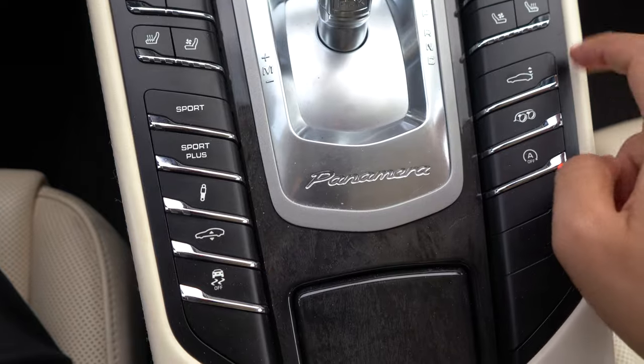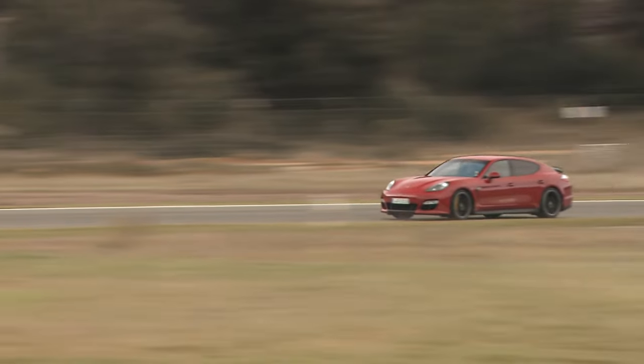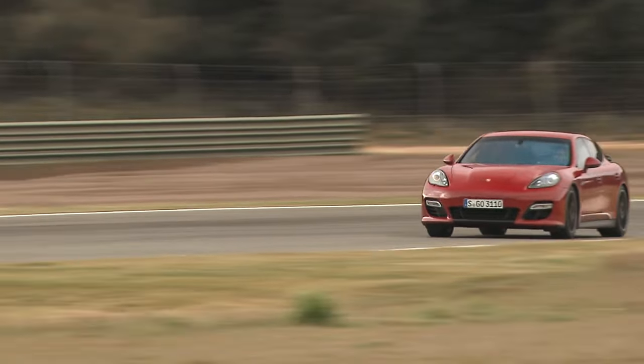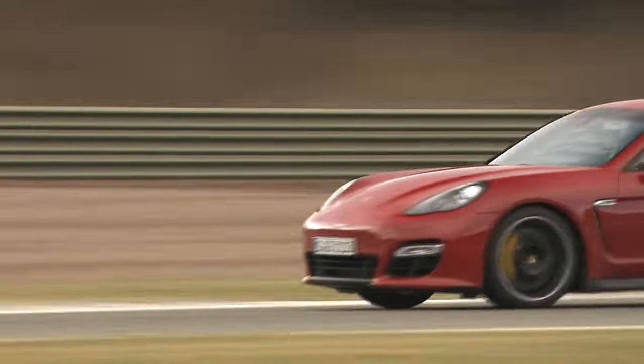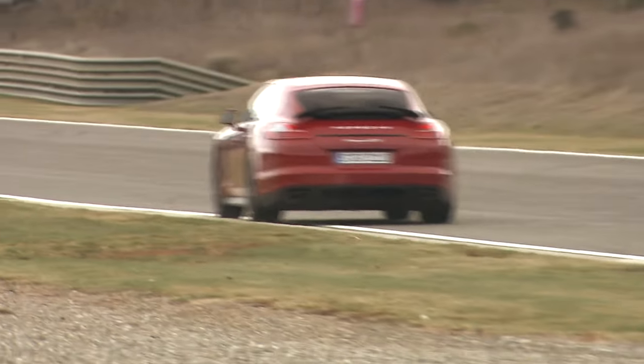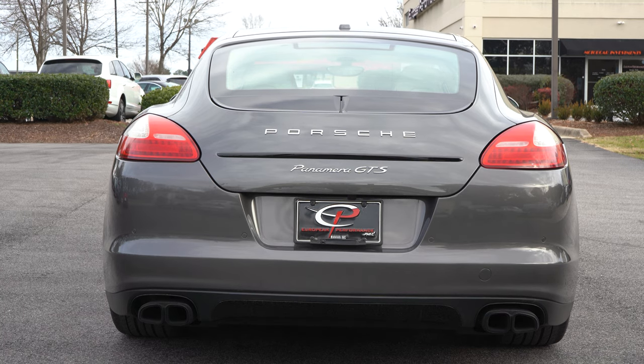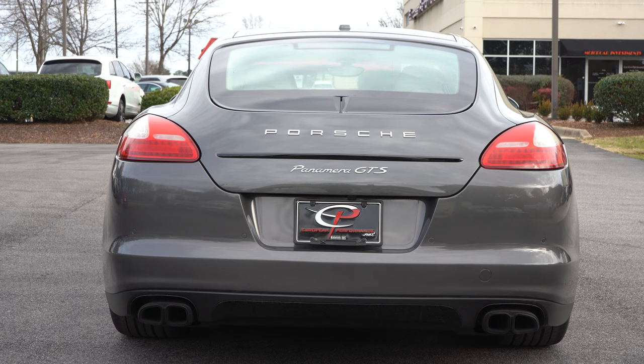Okay, this thing's got air suspension. I believe it's a $1,900 option. That makes this vehicle sit about 10 millimeters lower than the other Panameras, and it's also got the stiffest suspension setup out of all the Panameras, basically. So this is the driver's Panamera. Weighs about 4,200 pounds, a little over that, actually. It's got an amazing 7-speed dual-clutch transmission, of course.